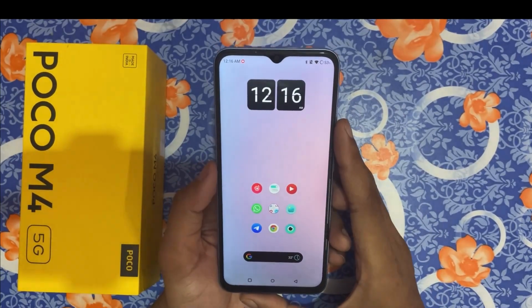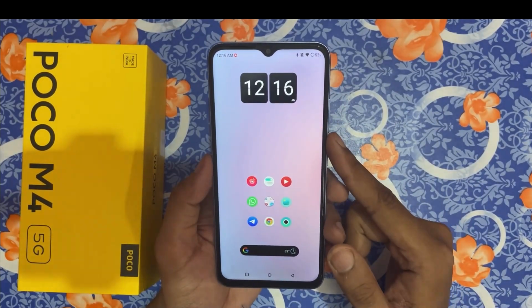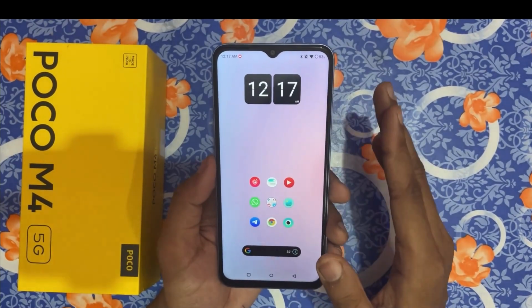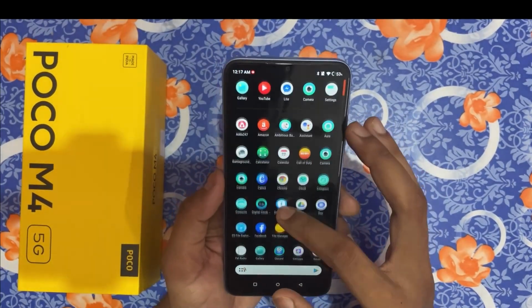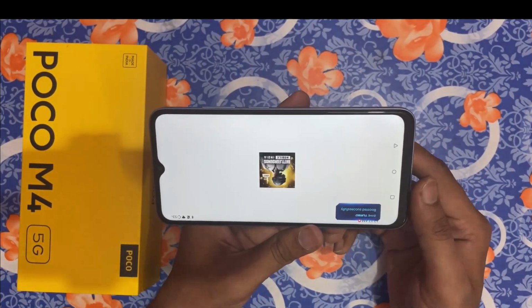Talking about performance, yeah, the performance is good on this phone, and I think the chipset is really capable enough to handle all the day-to-day tasks. Also, games run smooth. I will show you the BGMI settings on this phone.